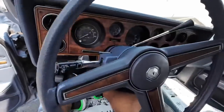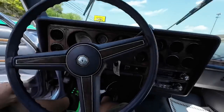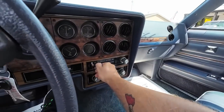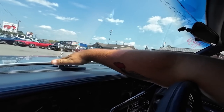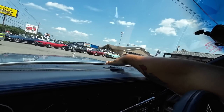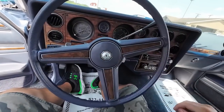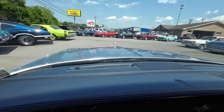That tilt is working. Wipers are working. I mean, am I on off? I am on off there. I guess all we got left is the air. It's not working, unfortunately. I tried. I wanted it to be cool today. It's blowing hard and it's trying. I think with a little bit of service on it, it might work. But for today, no AC. Horn is loud and it works good. Let's hit the road and see how she runs and drives.